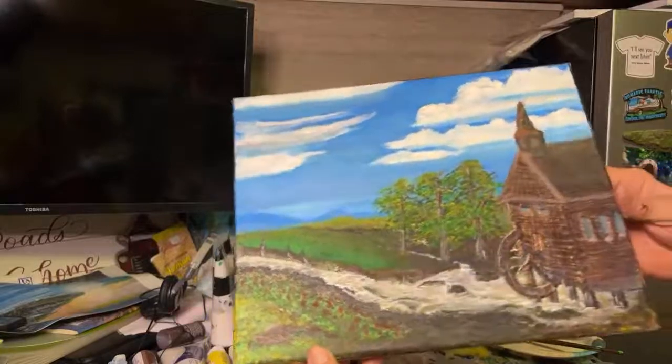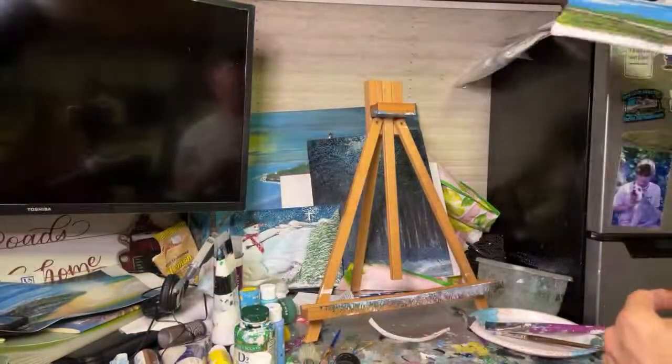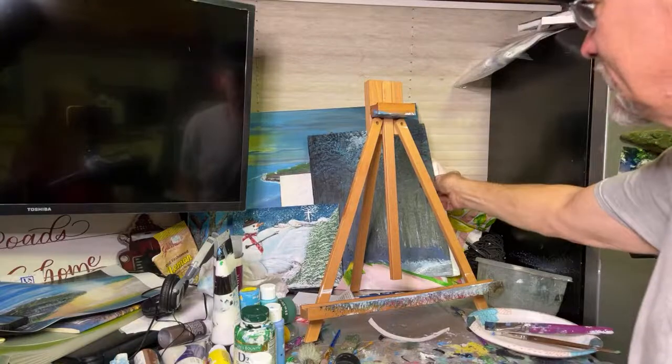So, which brings us to watching Bob Ross the other day. And Hat Creek said he's a modern day Bob Ross. Yes, that's how he learned how to paint, was Bob Ross.